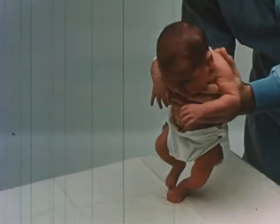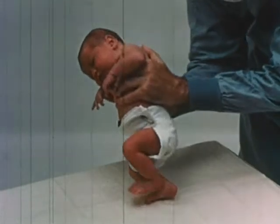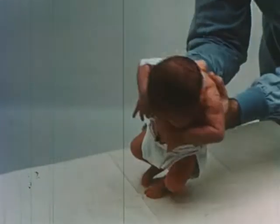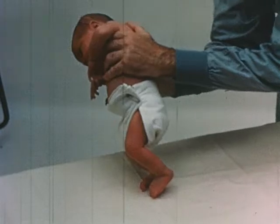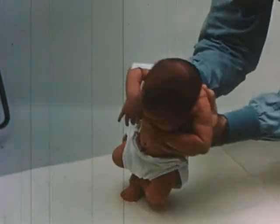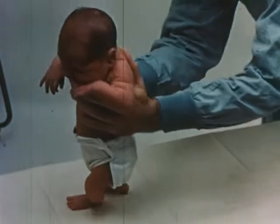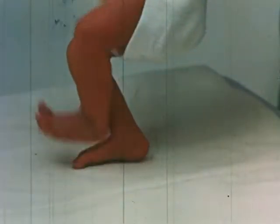Spontaneous stepping movements may be obtained in most infants if one supports them erect, placing the soles of the feet firm on the surface and inclining the trunk and head forward or intermittently from side to side. Most mature infants show these stepping movements at one time or another, but not on every occasion.